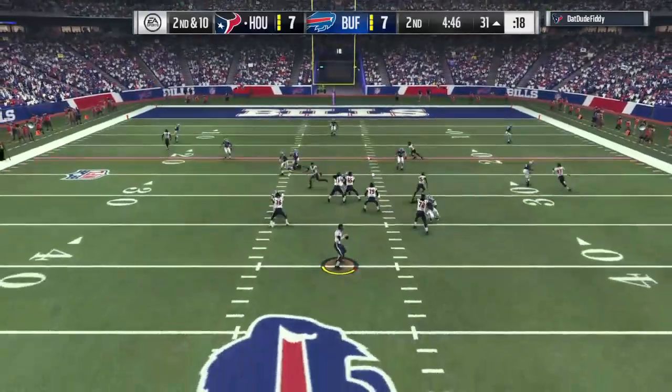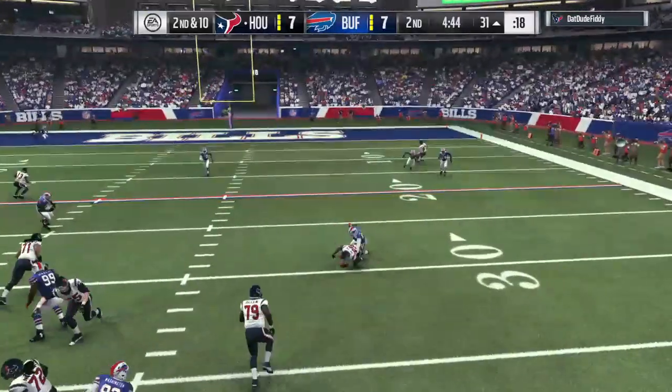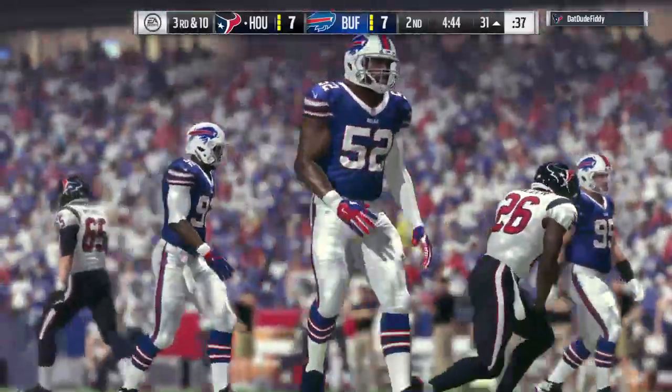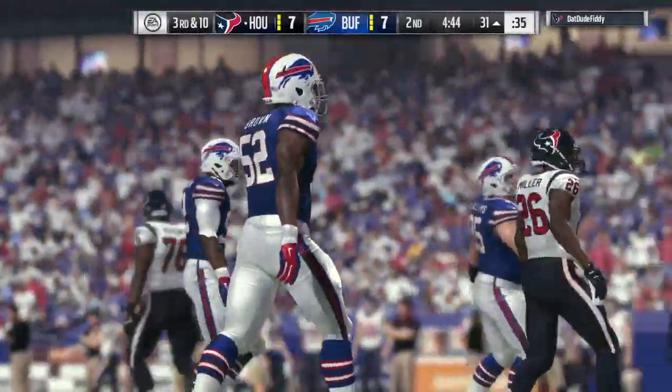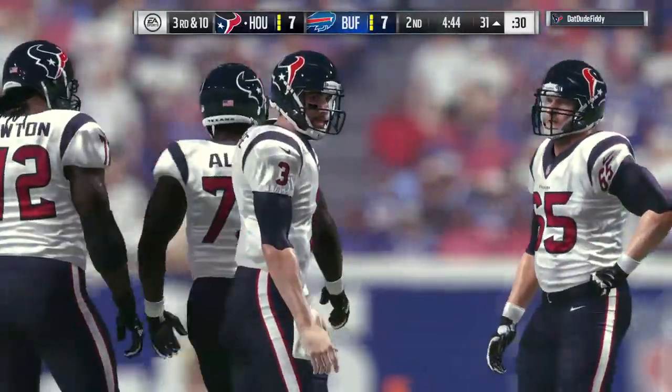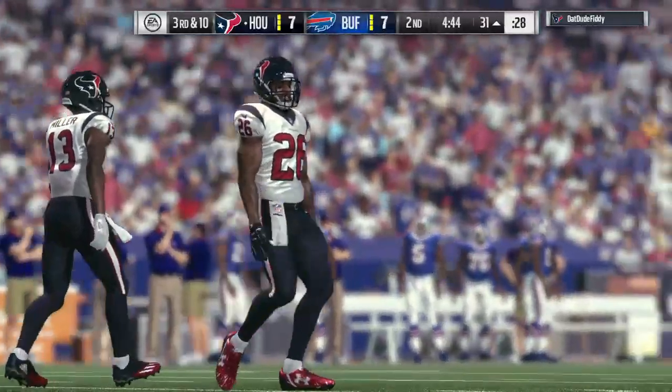On 2nd and 10, Savage. And that is incomplete here. He was looking to get it to his running back, Lamar Miller, and it's 3rd down. And there's a good opportunity to just want to ride there. A drop pass. I guess that's why they call them running backs and not catching backs.